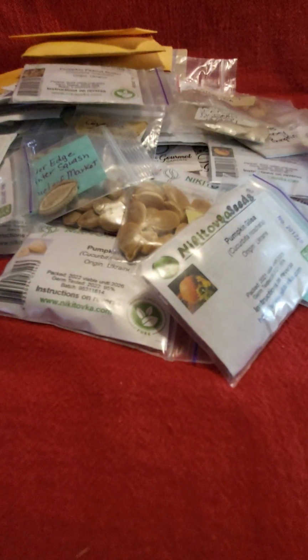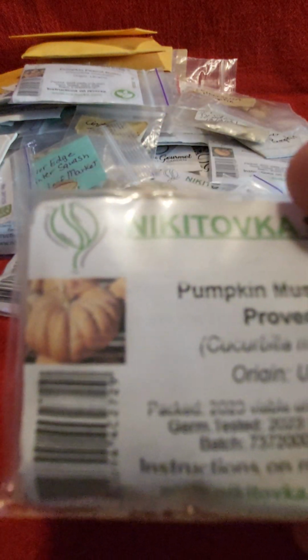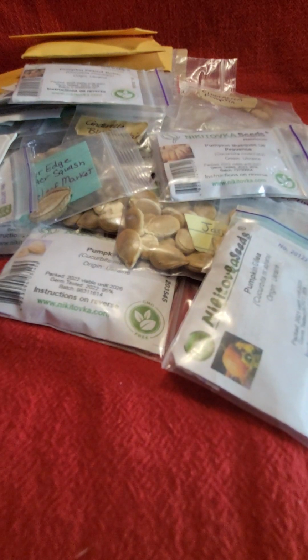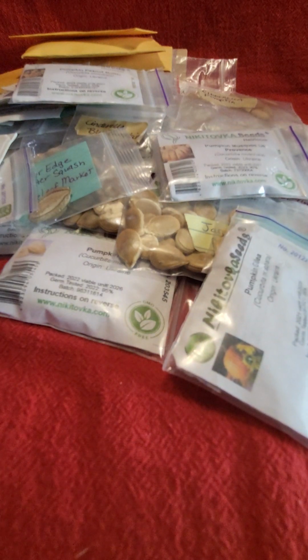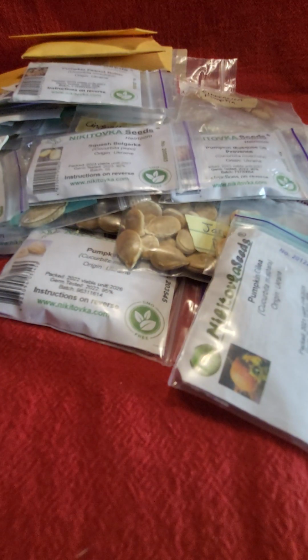Cinderella Pumpkin. That's a style of pumpkin. It's not actually a variety, just so everybody knows. Because you have these Musquée de Provence pumpkins. They are also a Cinderella style pumpkin. Cinderella style pumpkins are flat. Bulgarka squash. Looks like a spaghetti squash to me.